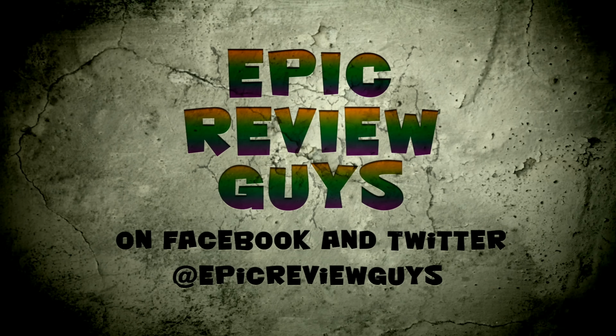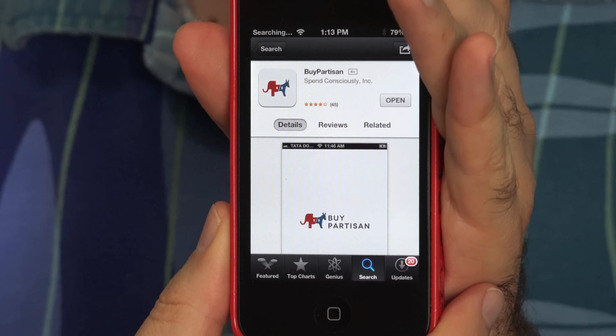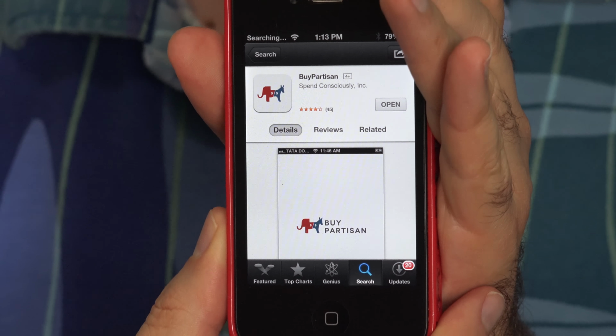The app is free and it's offered by a company called Spend Consciously. Right now it's only for the iPhone, but they're working on an Android version.